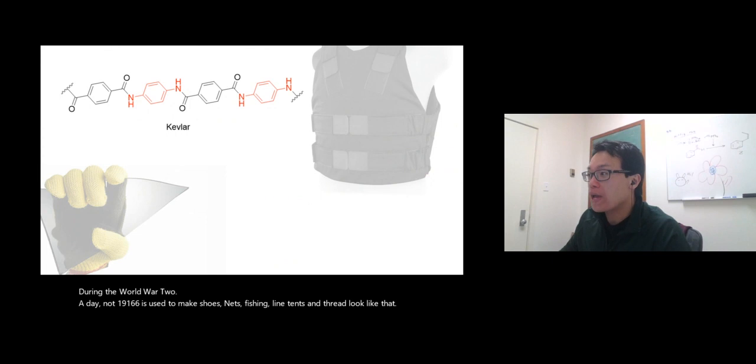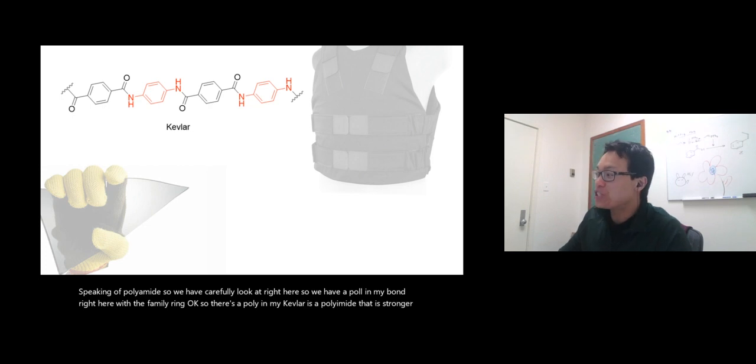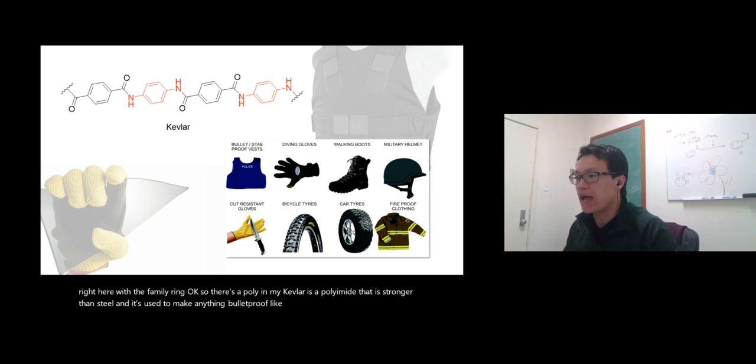Speaking of polyamide, we have Kevlar. Look at right here. There's an amide bond right here with a phenyl ring. Okay, so there's a polyamide. Kevlar is a polyamide that is stronger than steel, and is used to make anything bulletproof, like vests. Look something like that. All right.